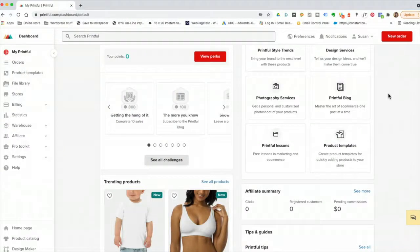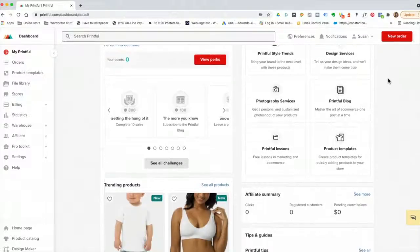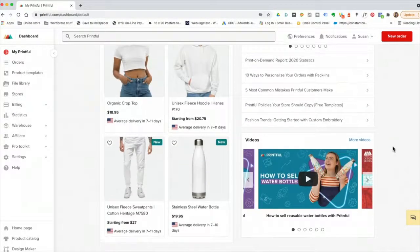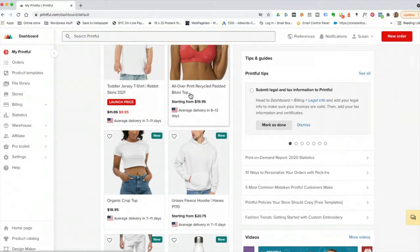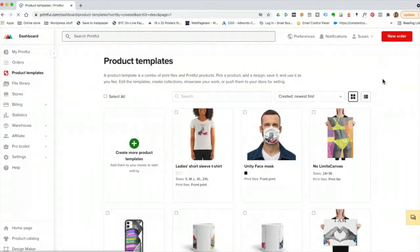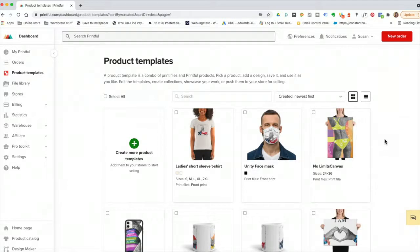So I've logged into my Printful dashboard, and in here you'll see everything from tutorials. They have lots of video tutorials. Printful's very good at, you know, teaching you how to use their product. Then there's a couple of suggested products here, and this is where you can also find all of your tips and guidelines. So under product templates, you can find all the different types of products, and this is where you can store your templates for future use.